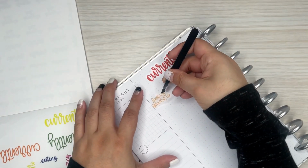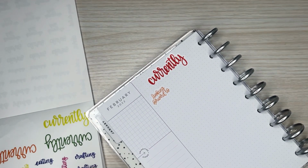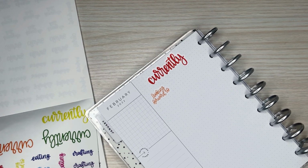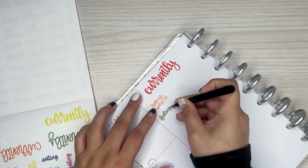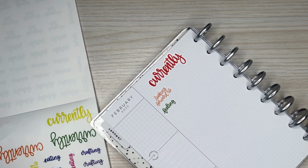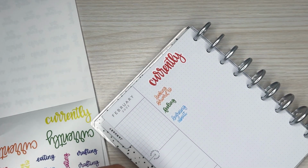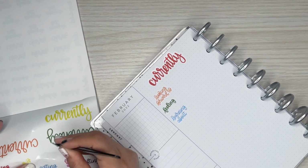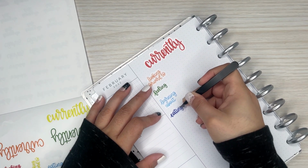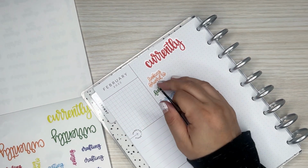So we have looking forward to, and then you can write what you're looking forward to that month. You can do a feeling and then write what you're feeling, what you're learning about, what you're eating. It's like, this month I've realized, oh my gosh, I can't find my words.